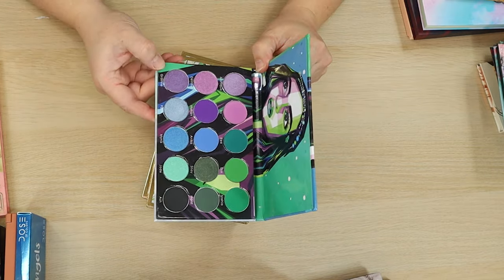This is the Mary Jane palette. This is a beautiful cool tone color story. I love it. I'm not getting rid of it. The quality is really nice as well. I don't love the shimmers because Melt is not really that good in shimmers. But the shimmers in here are really, really cool. So yeah, they're not great, but they're really cool. You can make them work if you just spray them.